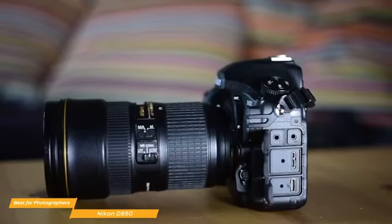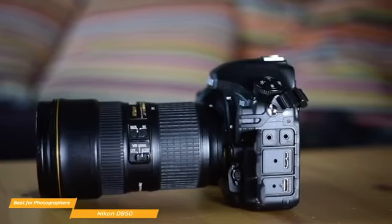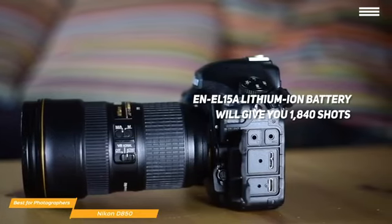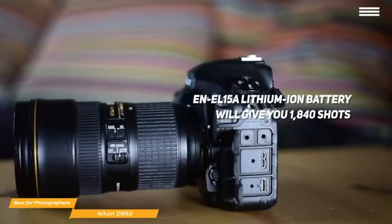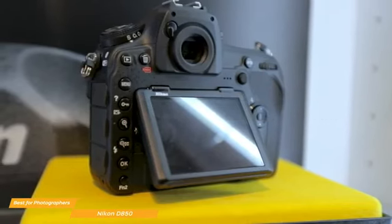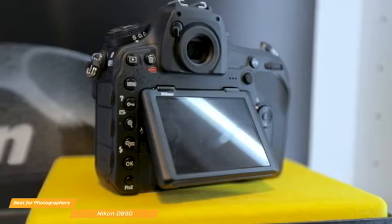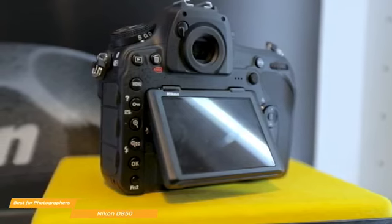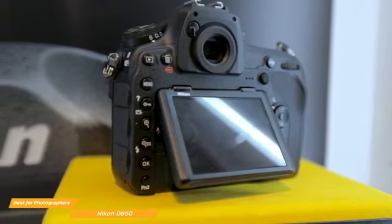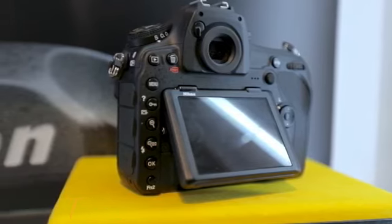And for video recording, you'll be able to shoot full-frame 4K UHD. The D850's EN-EL15A lithium-ion battery will give you 1,840 shots or 70 minutes of video per charge. The Nikon D850 is aimed at enthusiasts and professional photographers who demand top image quality, handling, and features. Its ability to capture the finest detail makes it an outstanding choice for still photography, and its continuous shooting speed is extraordinary for a camera with this resolution.